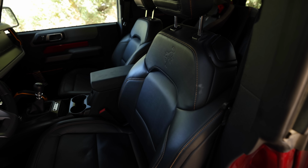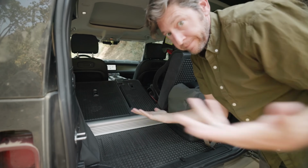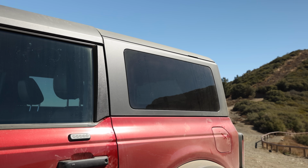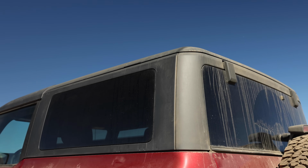There's good storage behind the back seats in the two-door, which is impressive if you compare it to when I reviewed the Defender 90 and it was laughably bad in terms of cargo space. This is light years better than that, and it has more space than the Wrangler as well. I wish Ford got this top figured out a bit better before they brought it to market. I know they're working on fixes.